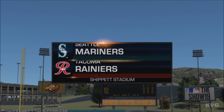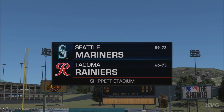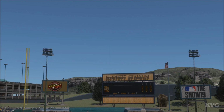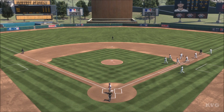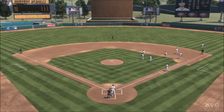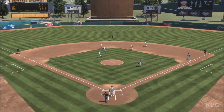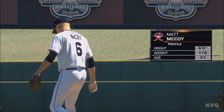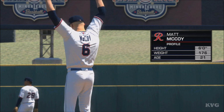Daytime baseball here on MLB Network. Today it's majors versus minors between the Seattle Mariners and the Tacoma Rainiers. Matt McCoy, a right-hander from the Sooner State, gets the starting assignment here.